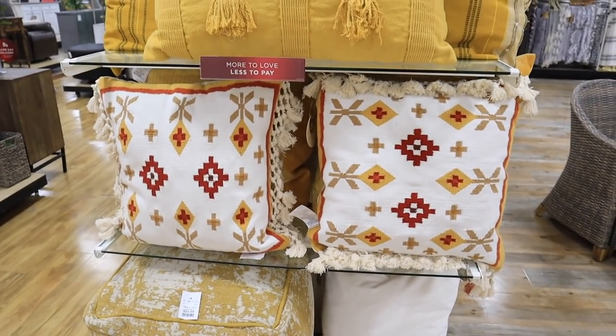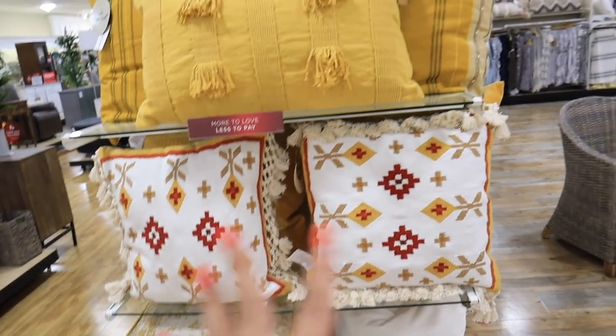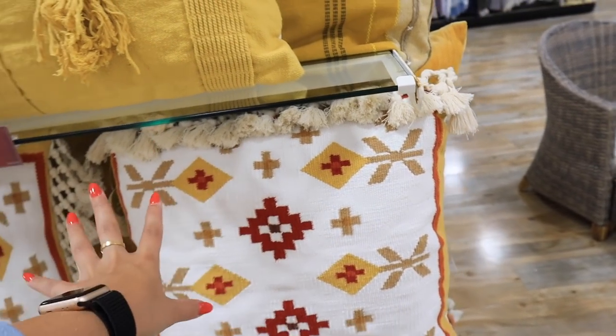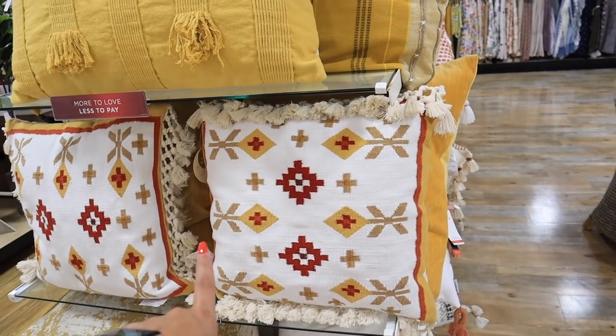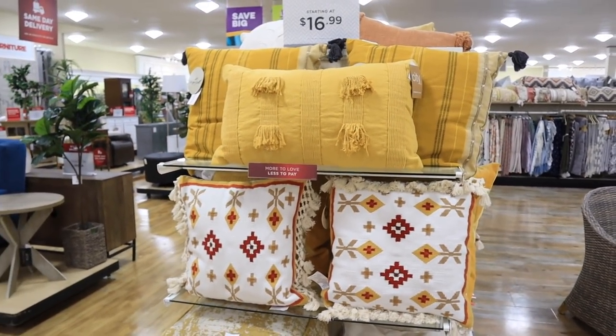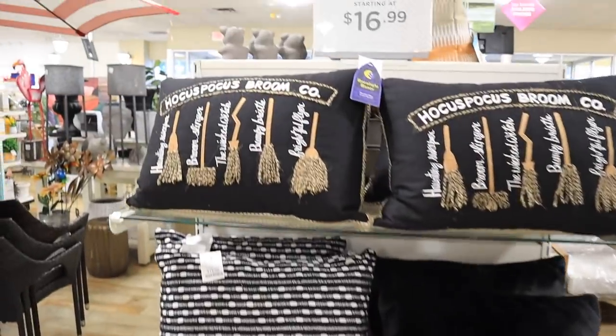Definitely fall colors at the forefront, but not pumpkins or anything on them. These are really pretty. I love the red with the mustard and the copper color with the tassels. That is very pretty. And then I just love mustard. What a great time of the year for my favorite colors. They have these ones. Oh my gosh.